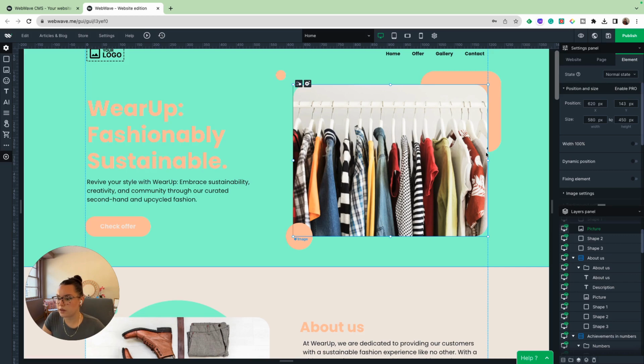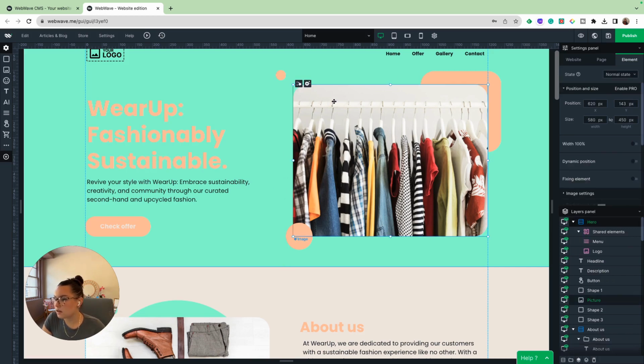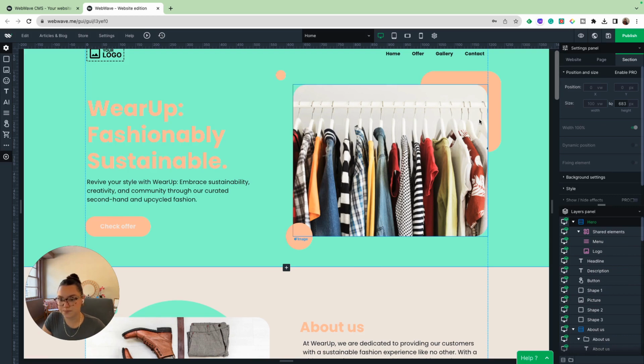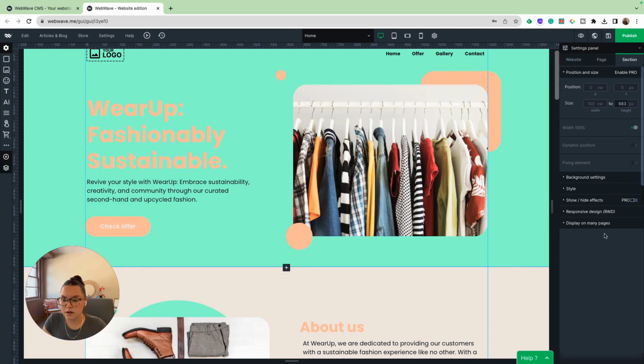Okay, great. Okay, so I have my image right there. It was that easy to change it. And I also have different options if need be. I'm going to open up this. I'm going to move my layers panel over there just so I can see better over here.